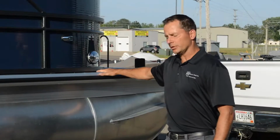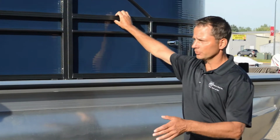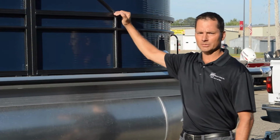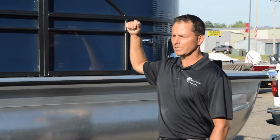Well, that's all right. So easy to clean, easy to maintain. This model on the Biscayne Bay, and now they're introducing it on the Adventure Series, has the first trailerable cover. 80 miles an hour down the interstate, no problem whatsoever. Easy to put on, no hassle, easy to take off.